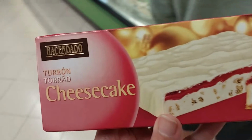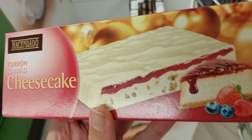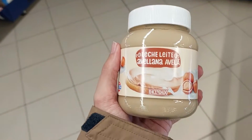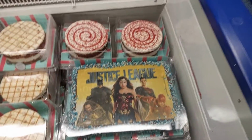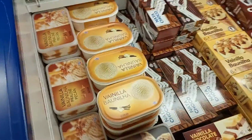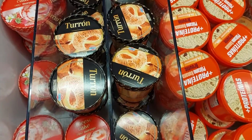The turrón is another thing that I love, and this one is cheesecake, especially. It's amazing. And the flavor of this thing is super amazing. It's like a drug. It's an addiction. This is my favorite section. Look at this. They have a cake with Justice League. Yeah, they have cakes, so Justice League, the Paw Patrol. All the cakes are very good. The red velvet, amazing. And the ice creams. Where is the turrón? The turrón one is my favorite. Oh, here, this one. The turrón one is super amazing. I love it. And it's only 3 euros.